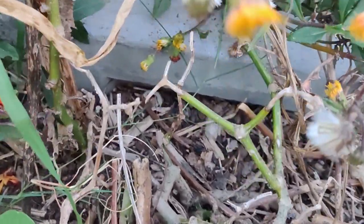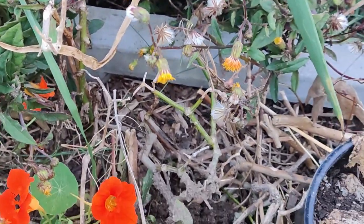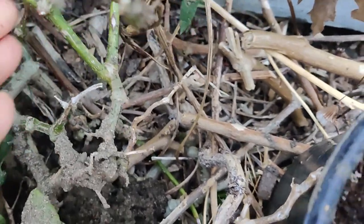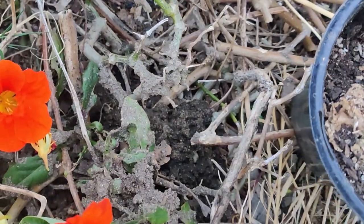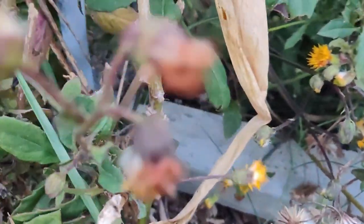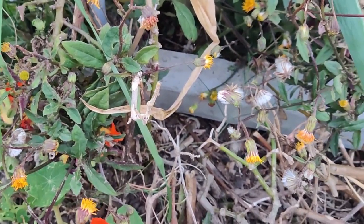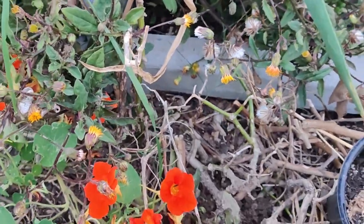And I have a pepper here, a shishito pepper, I believe. No, this is the shishito pepper. This one here, and I did the same thing. I buried it heavily with mulch. And it's still green, so I'm thinking it's gonna come back. I'm not sure about this one. I think that was the Anaheim chili. It came back last year from the year prior, so I'm hoping it'll survive.